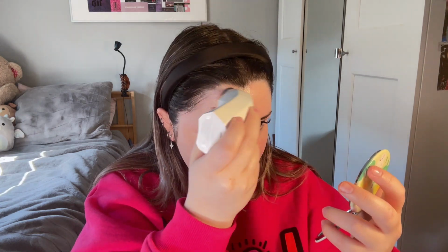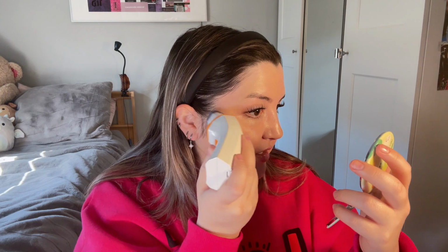I'm probably still going to go in with the sponge just to see what it feels like, but that is amazing. Oh my gosh. Also, this BB cream looks stunning. The color match is perfect. It has really nice coverage, but it still looks like my skin beneath, and it is extremely glowy. Oh my gosh. This looks so good. So this is the side without, and then this is the side with.